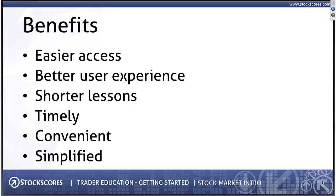All right, the benefits of the new Education Center. Easier access. You can get it from any of your machines instead of having to stay away from Apple products. I think it's a much better user experience. I've really tried to shorten the lessons. I know in my own life, I have kids and busy time.